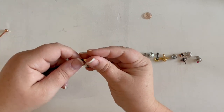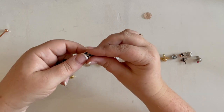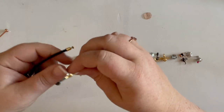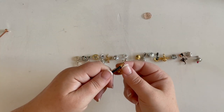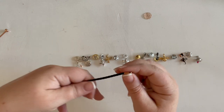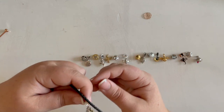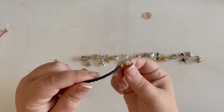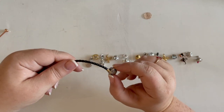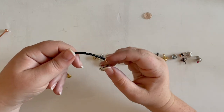I love Toothless. Little C3PO, and I may, I don't remember which video I mentioned it in, but if I start doing a Star Wars bracelet, I may move these two onto that Star Wars bracelet, but I may not. I may leave them on here. It's gonna depend on if I get that bracelet, and if I get it, what charms I want to put on it, so. We don't know.